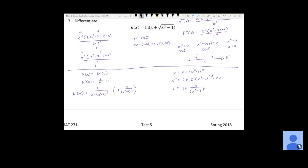And honestly, if you stop right there, I'm content with that answer. If you want to try to combine some stuff, you can. This actually simplifies down pretty nicely if you go far enough to just give you 1 over the square root of x squared minus 1. But again, if you get to here, no negative exponents or anything, I'm good with that answer there. Okay. Any questions on that one?